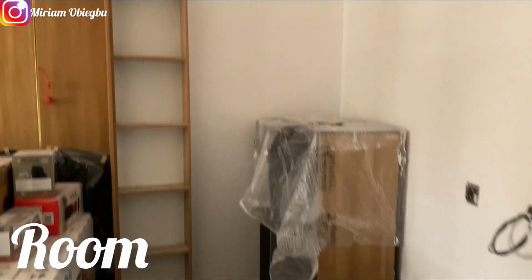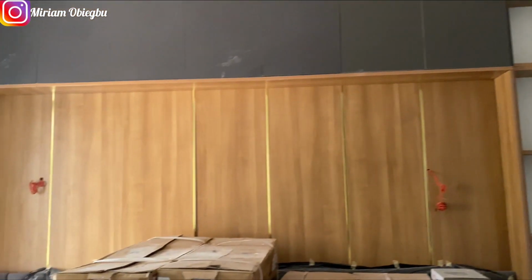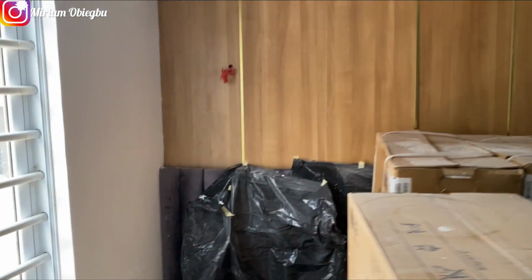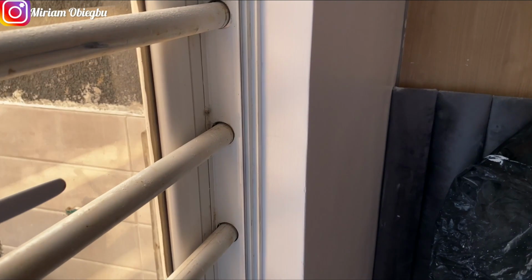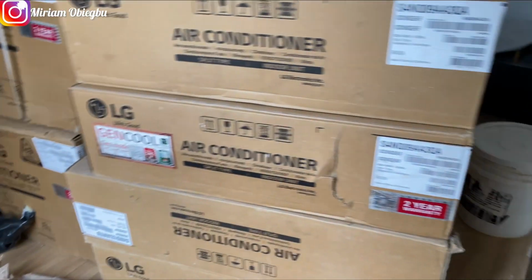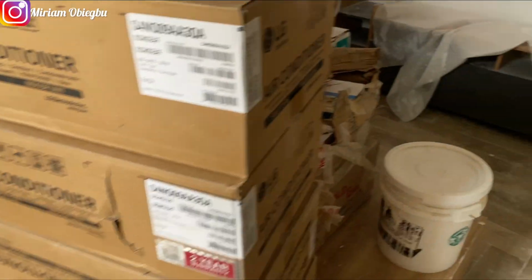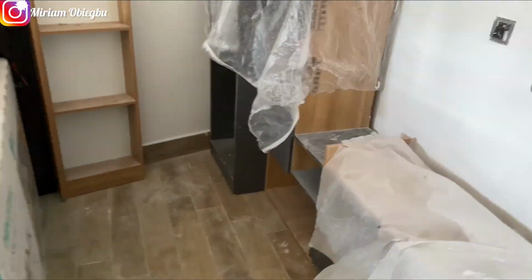So over here is a room. As you can see, everything is still under construction, guys. Let me open up this window for more lighting. Guys, pardon the noise outside. So it's still under construction, guys.